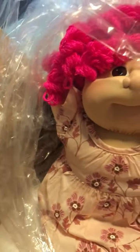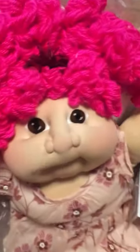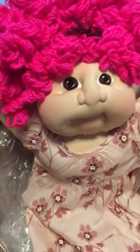She's got a pretty little dress on, and her hair is definitely neon pink. It's a hot pink. She's got lots of hair. Olive's not around for this box opening because we have traveled all the way to the mailbox to get her.